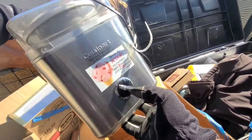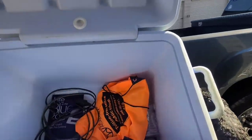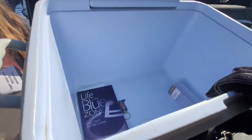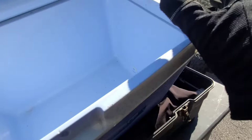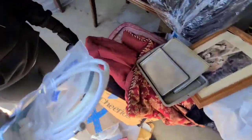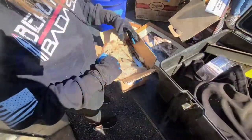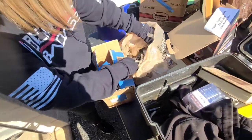Oh, it's a Cuisinart ice cream maker. Cool. A 2-quart frozen yogurt, sorbet, ice cream maker. I don't need those. This is another ice cream maker. Oh god, that's going in the trash. I don't even want to see any more of these things. Stainless. Yeah, it all looks like it's stainless.